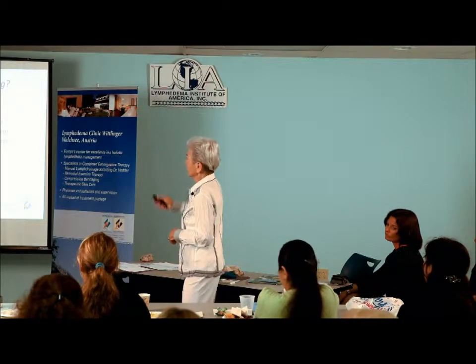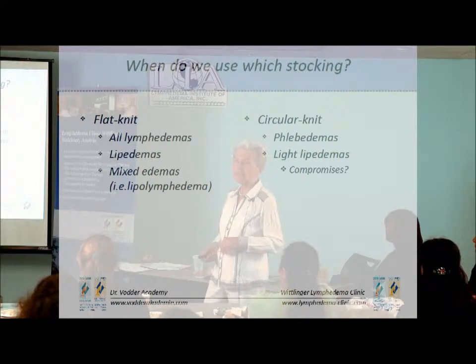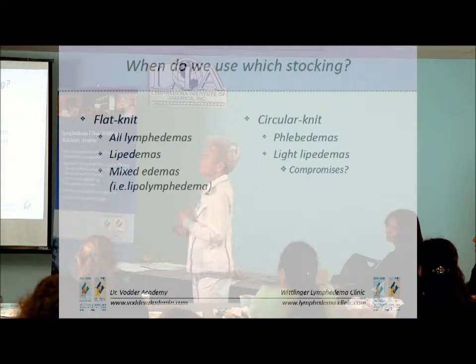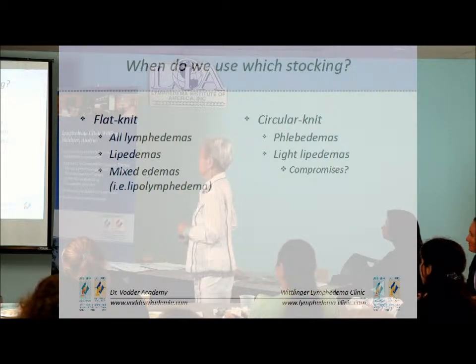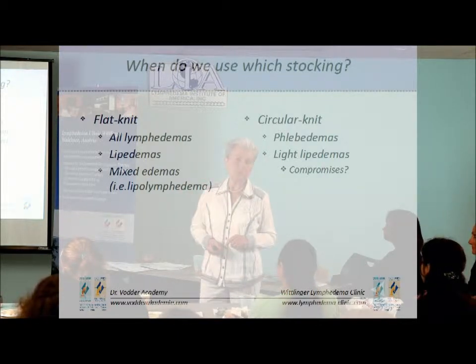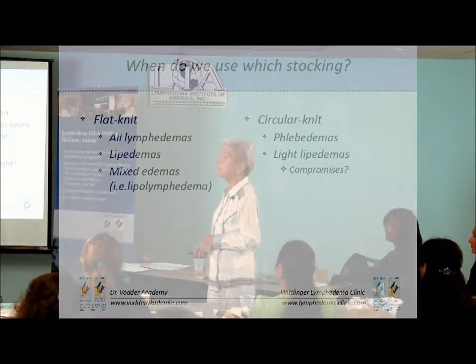Okay. So the circular flat knit, these are for venous edemas. That's okay. And light lip edemas, to please the patient a little bit. And sometimes you have to do compromises. That's it, you know.